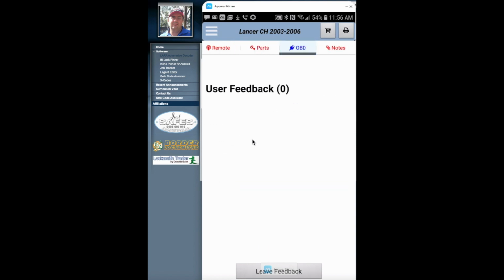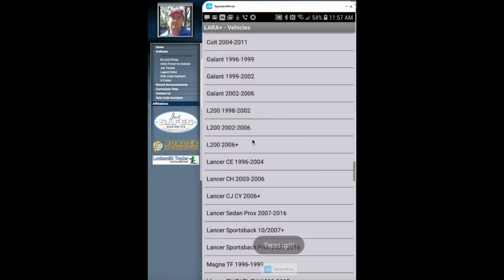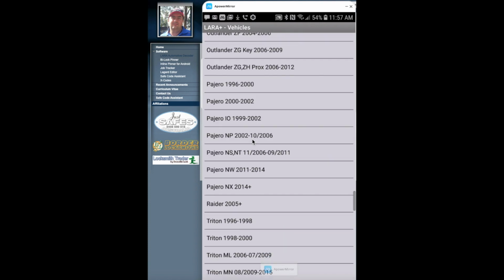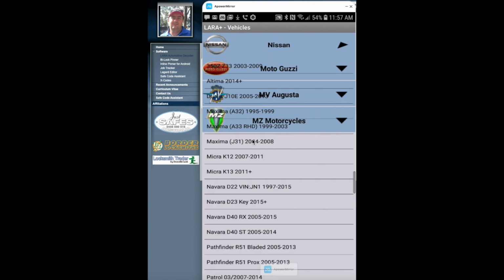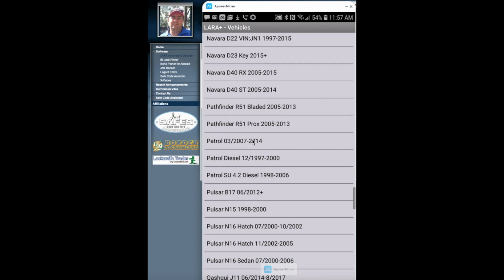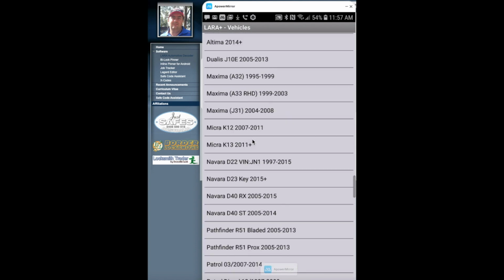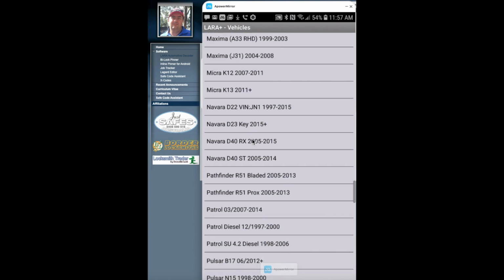Feedback, OBD, notes. Okay, so that should be fairly much all. Oh, it did. It gave me a little noise. Okay, so it does. So that's a cool little function. All right, so cars. Yes, it has all the cars. Has the codes. Not too many imports there, but it has everything else.